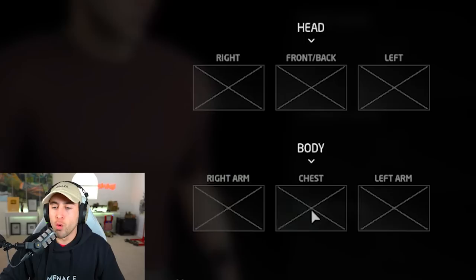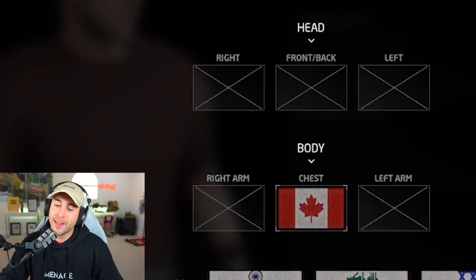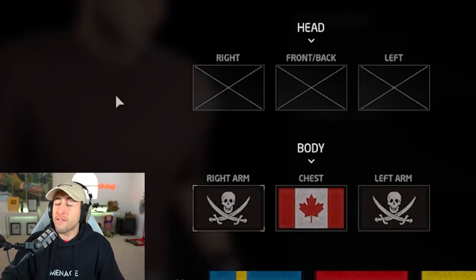Patches. All right. We're just going to focus on the body armor. On the chest, what are we doing? Canada flag. Let's go. Left arm, debatable. You know what? On the left and the right arms, let's go ahead and do just like, oh, wait. That's the chest. The left and the right arms, I'm thinking let's just do like some skull and crossbones because, you know, you don't want to push Canada to the edge because they've like avoided every big war. So like, you don't want that heat, my guy.